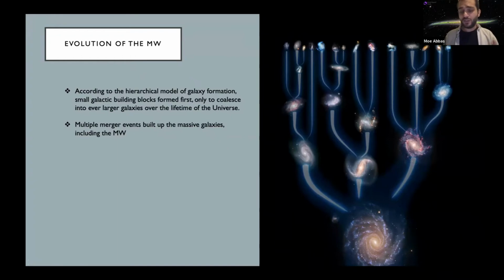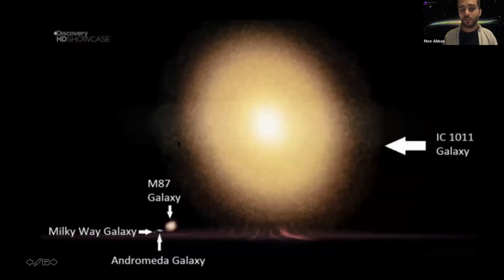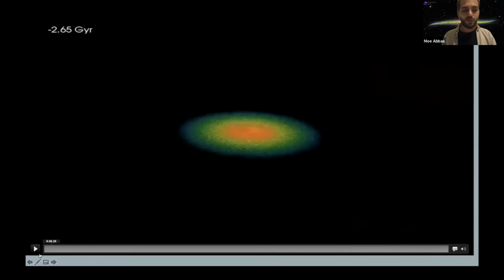But with more advanced telescopes and more sensitive ones, we are able to answer some of the questions. And this is why we can see galaxies of different shapes and types and sizes. So this is the Milky Way, and we always thought the Milky Way is so big, and then you compare it with Andromeda and then with other galaxies. This is simply because this galaxy was a result of more mergers of smaller and smaller galaxies.